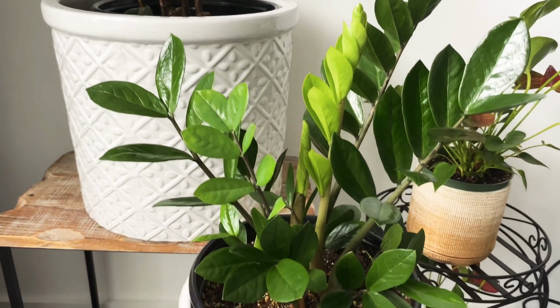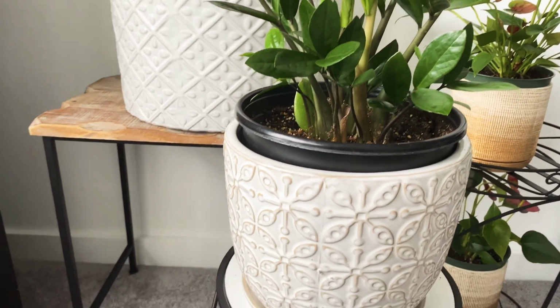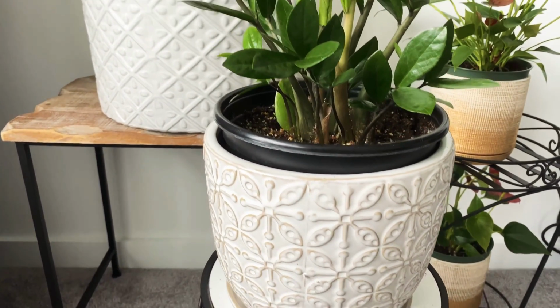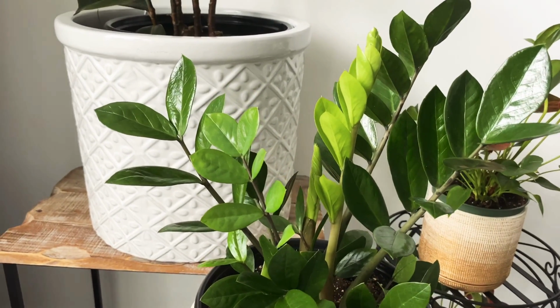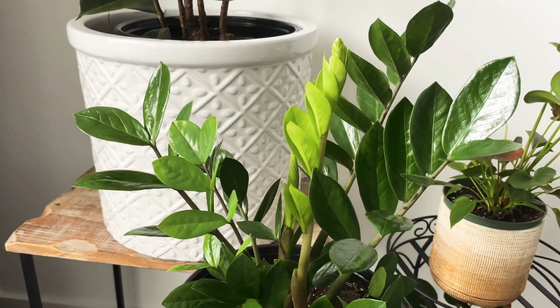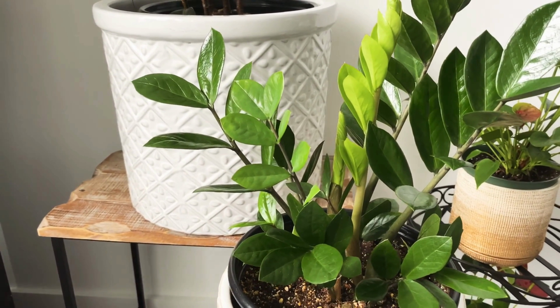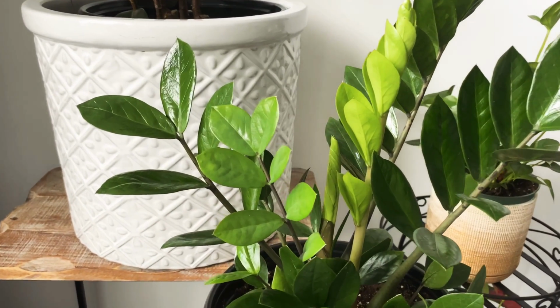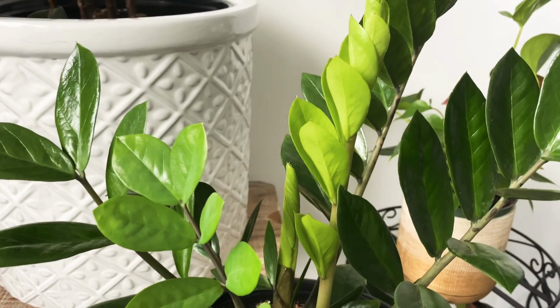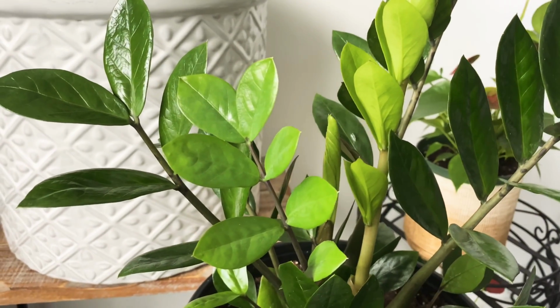The ZZ plant is hands down one of my favorite plants just because it really doesn't require a lot. All you do is just, you know, make sure you water it. You can clean the leaves. The leaves do tend to get a bit dusty. Mine look a little shiny because I shined it up right before this video. But it is a great plant, and this one here has sprouted quite a bit of new leaves. This bright colored one right here is fairly new. It's actually still opening up.